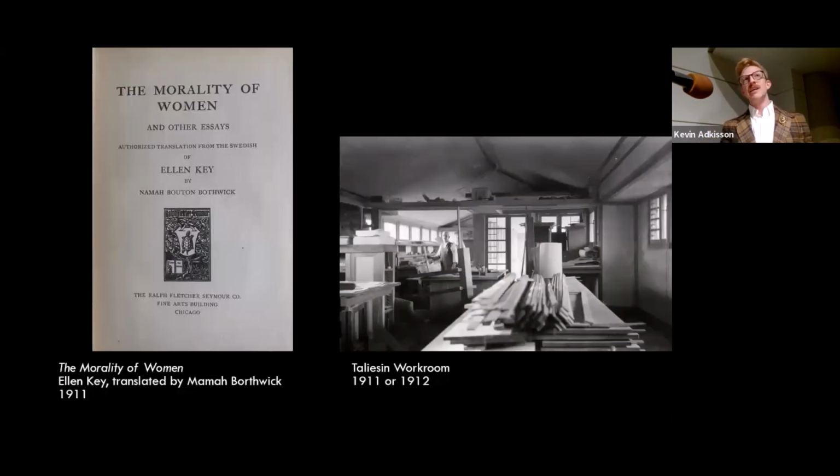Now, what was actually happening here between Borthwick and Wright was a very productive relationship. While he had been working on the portfolio in Italy, she had been in Sweden learning Swedish in order to translate the works of Ellen Key. Key was a Swedish feminist who wrote that the only valid bond between man and woman was one based on equality and love.